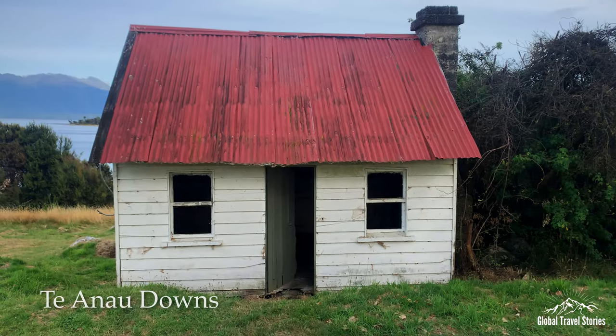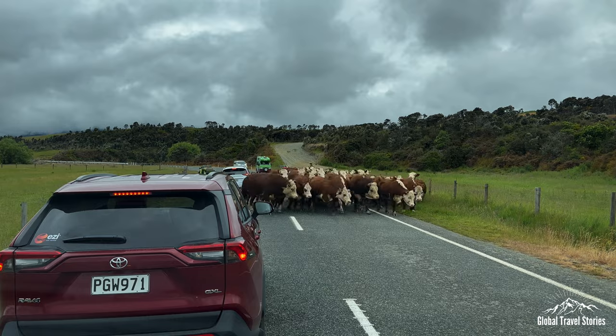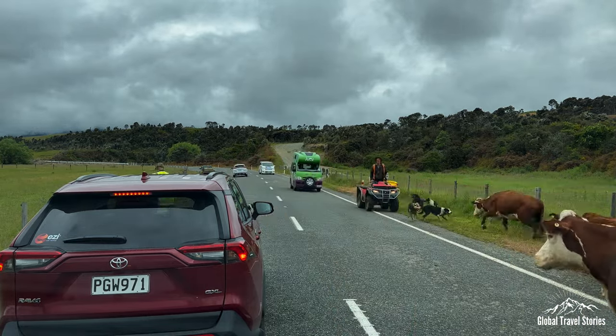From Te Anau Downs, along New Zealand's second largest lake, Lake Te Anau, we pass several sheep and cattle stations, which frequently creates what is known as a Southland traffic jam.